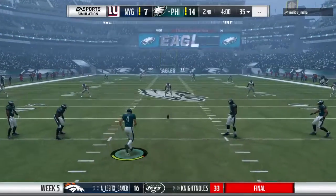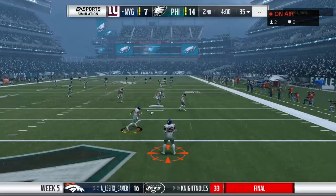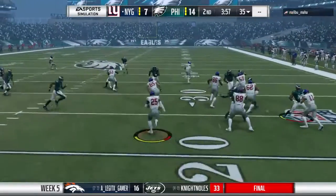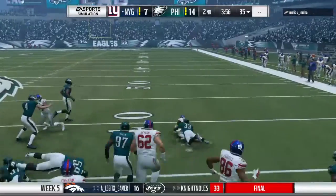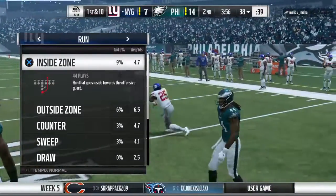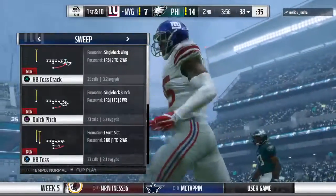Now here's Suck about to kick it away. This is fielded a couple yards deep, and he breaks it all the way out to the 38-yard line. Great return. Here's the Giant offense now making their way back out onto the field.